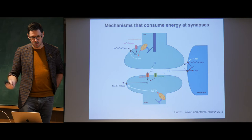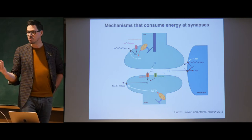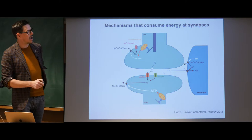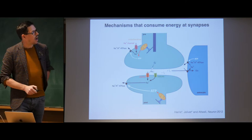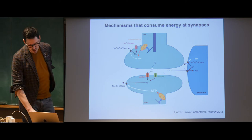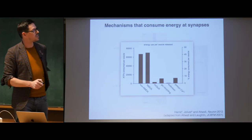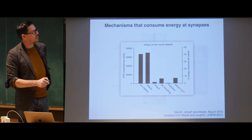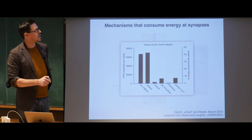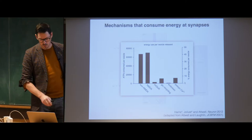I mean, this has been shown in various experiments. You can block it, but bad things happen when you block it because it really upsets the ion balance there. And so that's where eventually most of the energy is being consumed. So if you try to do an estimation of that, you can see that activation of these postsynaptic receptors will lead to a massive amount of ATP being consumed.